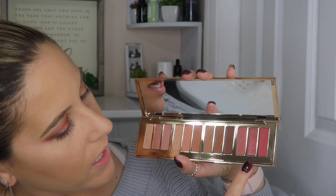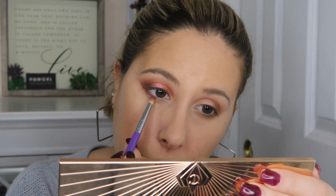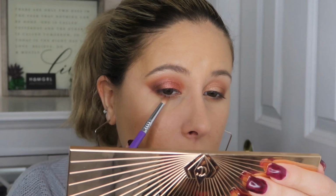Not all the way, because we want to still try to keep this eye bright and awake. And then I'm going to take the Date 1 shade and the Dream Pink shade. When I say just a little bit of it, I'm literally just taking a little bit of that pink shade and really just going in with the Date and blending that out. This is kind of a cute look for Valentine's Day.